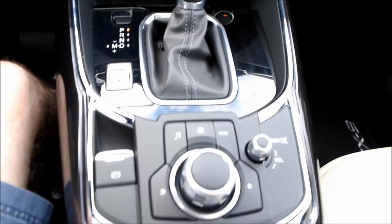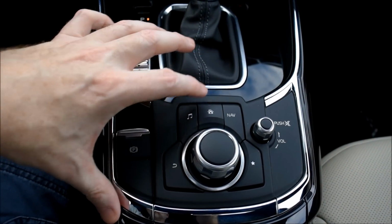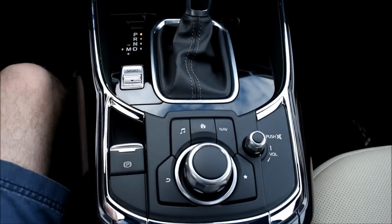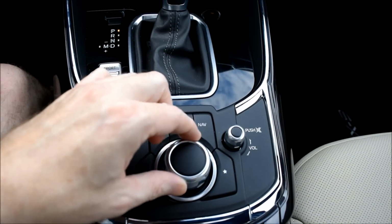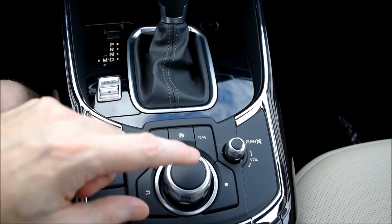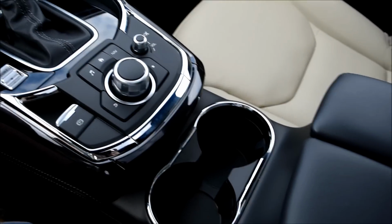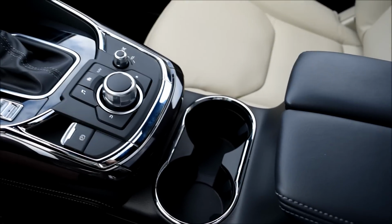And there's quick buttons. So like I just hit, that's to show your music, that's to show your nav, that's to bring it to home. This thing turns, it moves up and down, left and right, and pushes. It's a very nice button. It's a little bit similar to your BMW setup.